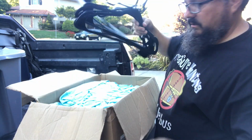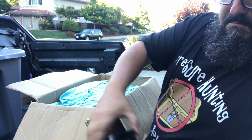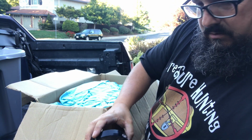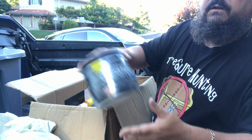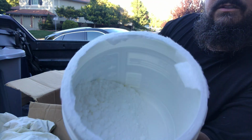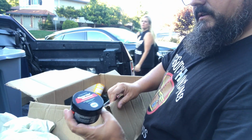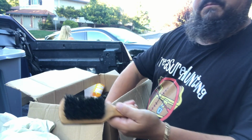Got a bunch of hangers, I stuck those in there. Alright, so what do we got here? Maximum performance. Got a protein powder. More protein powder. Probably look in there just in case they're hiding all their money in there. Nope, it's protein powder. Here you go, in case you were curious. Sporting Waves gel, hair gel. Got a couple of brushes.